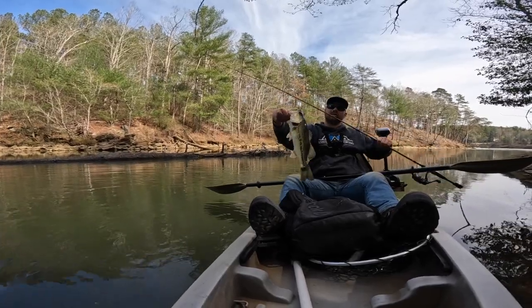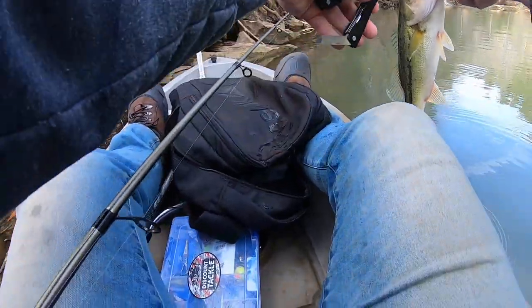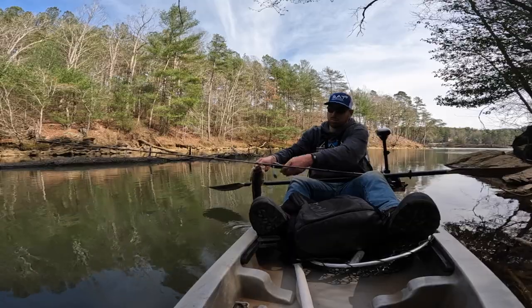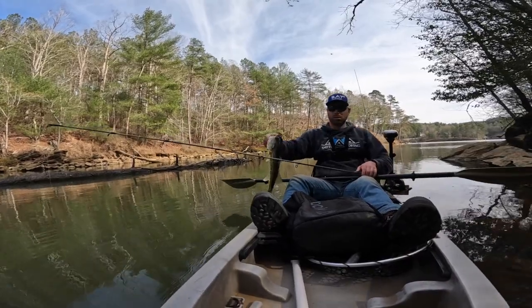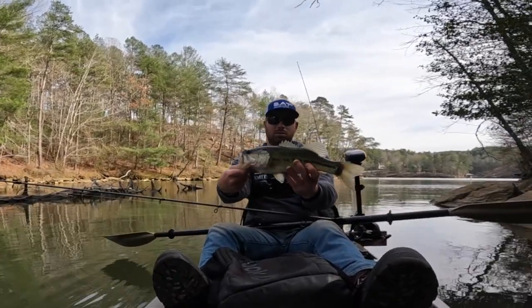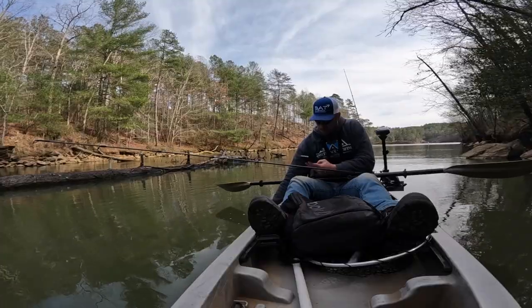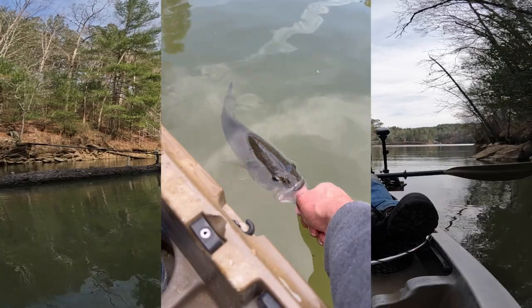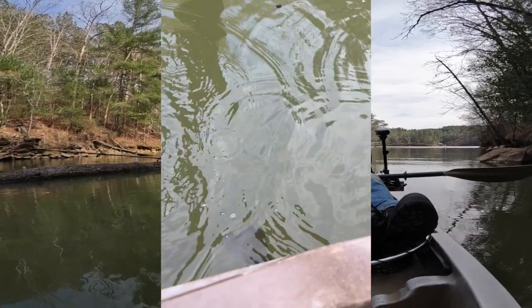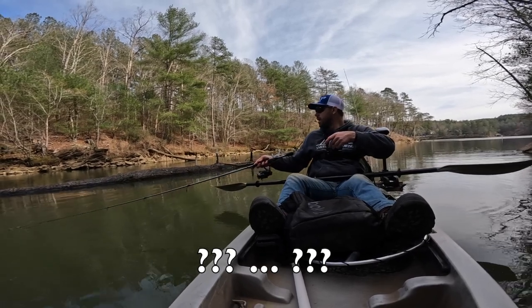Bad fish. I can't get the hook out. Nice spotted bass. Nice fish. No skunk today, baby. No skunk tonight in my coffee. No skunk tonight in my tea.